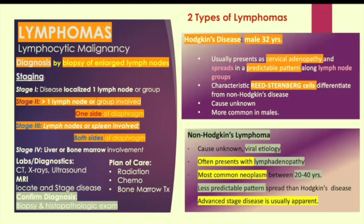For the diagnostics and labs you'll see used, routine labs. And then we have the CT, X-ray, ultrasound, and the MRI that will locate and stage the disease. That's always very helpful. But again, confirmation is going to be with the biopsy and a histopathologic exam. Plan of care will probably include radiation, chemo, and bone marrow transplant. The 2 types of lymphomas are Hodgkin's disease and non-Hodgkin's lymphoma.